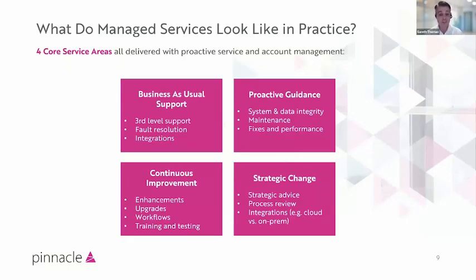And then finally, strategic change. So this is where we're able to help firms with some of their bigger, more strategic initiatives, such as on-prem to cloud, strategic advice about what peer firms are doing, and then really coming in and looking at the whole processes that firms have got, and then lending our expertise around how we can help them review those.